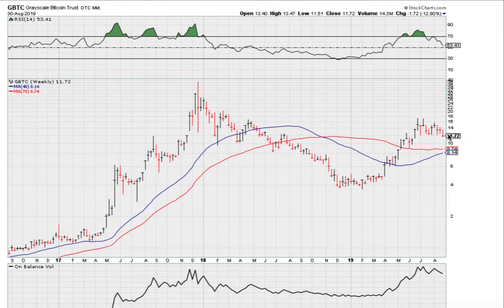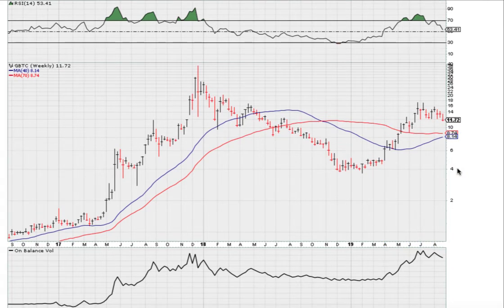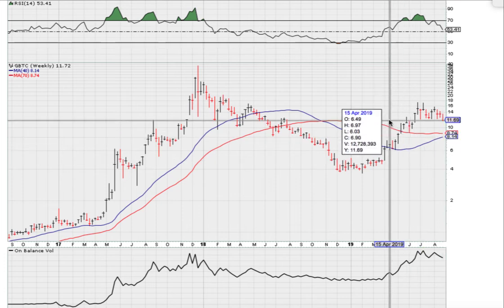The actual price of Bitcoin itself has been very volatile, going up and down all over the place. But this chart, because it's an ETF, balances out a lot of that volatility. So it's sort of hanging in there here.